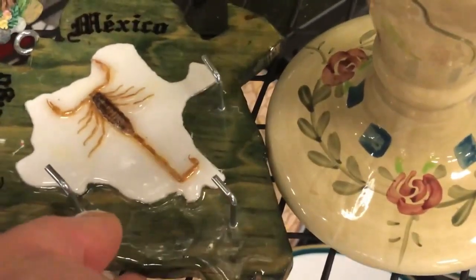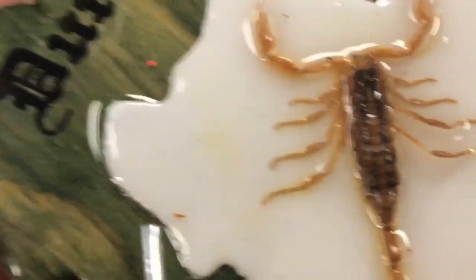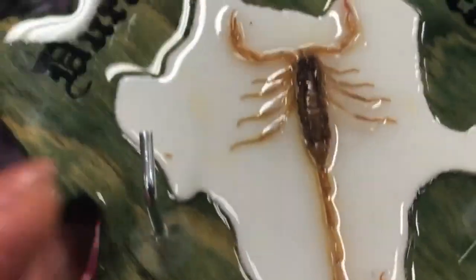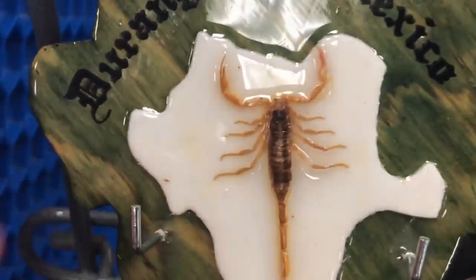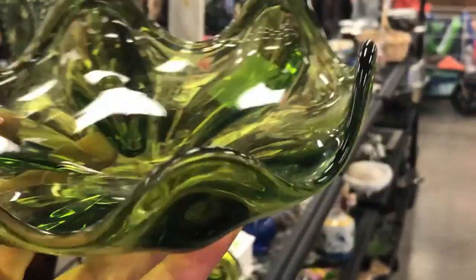Resin. I'm trying to get to this. I know it looks weird. It's a key holder, but look, it's got a scorpion on it. So how much are you? $159? I think someone made it. That's a possibility. I don't know why, but that's a possibility. $249. That's kind of pretty, isn't it? That's a maybe. I'm going to put you up higher.